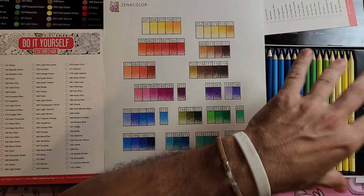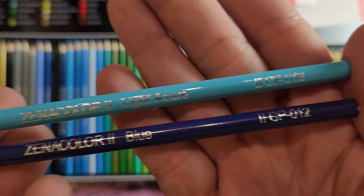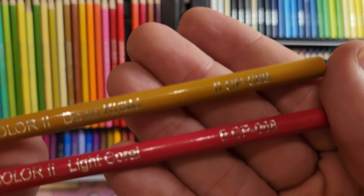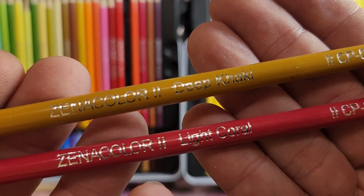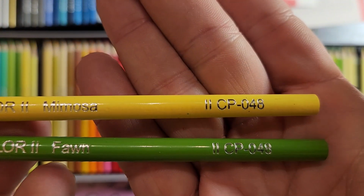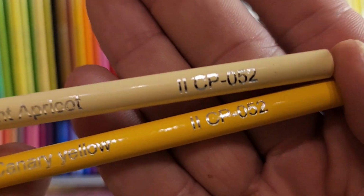Set B has a blue. It doesn't exist in set A. In set A, you have a sky blue, royal blue, a Dodger blue, a peacock blue, Perusian blue. There is no basic blue. On top of that, this set comes with a yellow. There is no basic yellow over here.